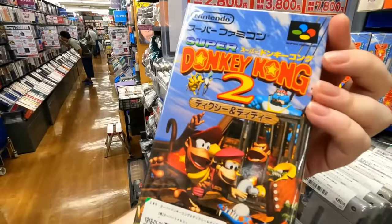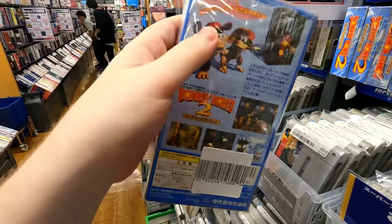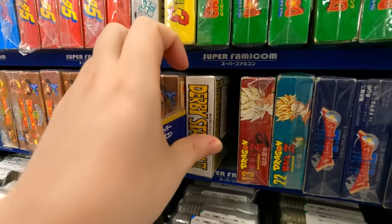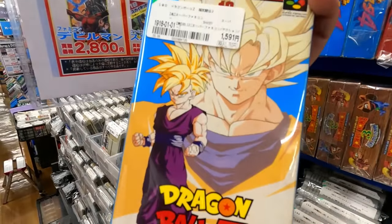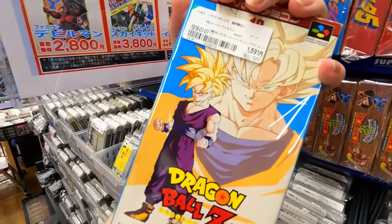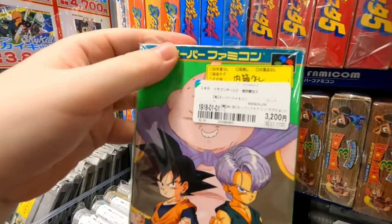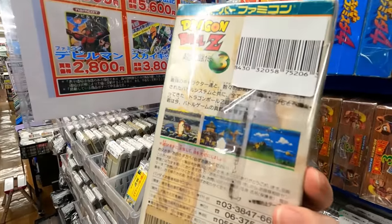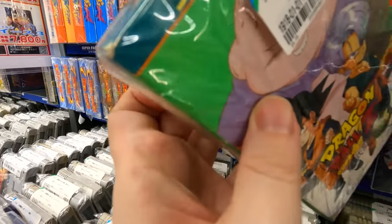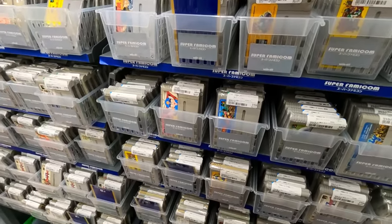We got the Super Donkey Kong series here, a.k.a. Donkey Kong Country, 1591. And that ain't bad, because this is complete and it's in really good condition. And again, you can never go wrong with some Super Donkey Kong. Dragon Ball Z Super Butoden 2, 1591. Again, in immaculate condition. And with conversion rate, that's right around $10. So that ain't bad. 3200, though, for Super Butoden 3. I have no idea why. You know, not an uncommon game or anything. Definitely not more uncommon than Super Butoden 2, I would think. But what can you do?